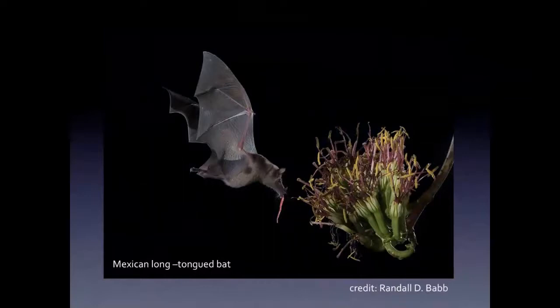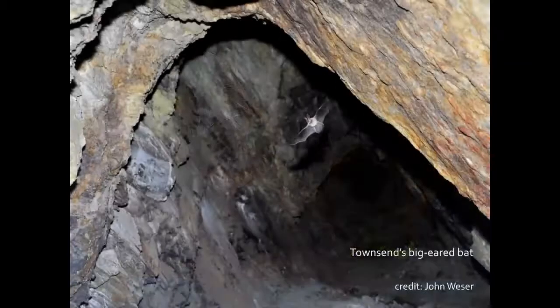All but two Arizona bat species feed on insects. The lesser long-nosed bat and the Mexican long-tongued bat feed on nectar and pollen of night-blooming plants like saguaros and the organ pipe cactus. Bats use a variety of roost sites for different purposes. There are maternity roosts, places for sleeping during the day and resting at night, and locations for hibernating.